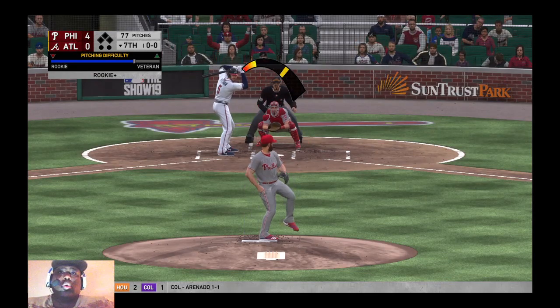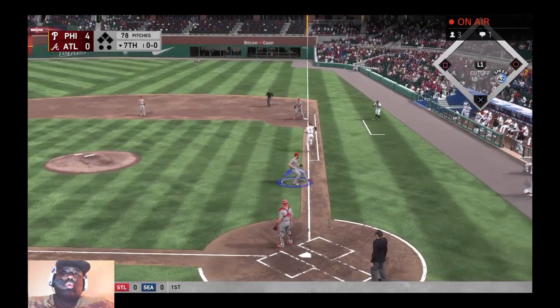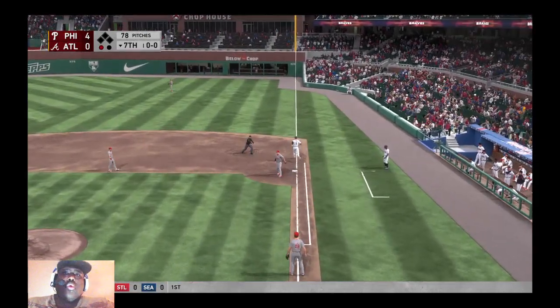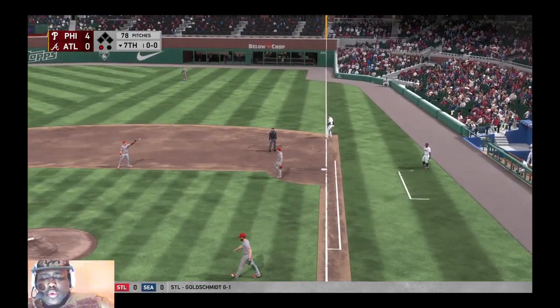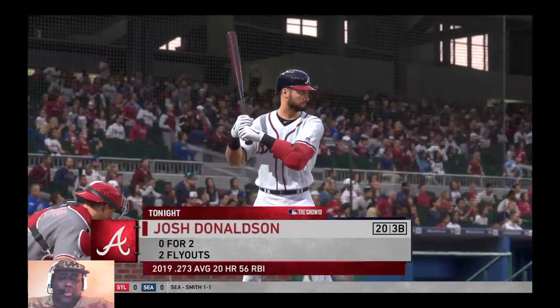Here's the first pitch to him. Now a swing and a softly hit ground ball. And quickly, there's one down to lead off the frame. Here's the third baseman, Josh Donaldson.